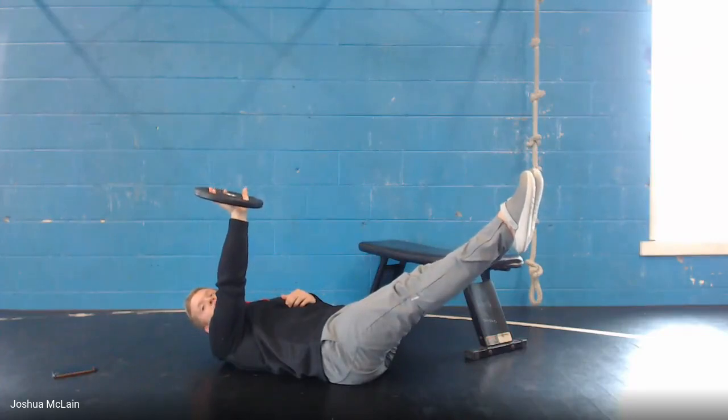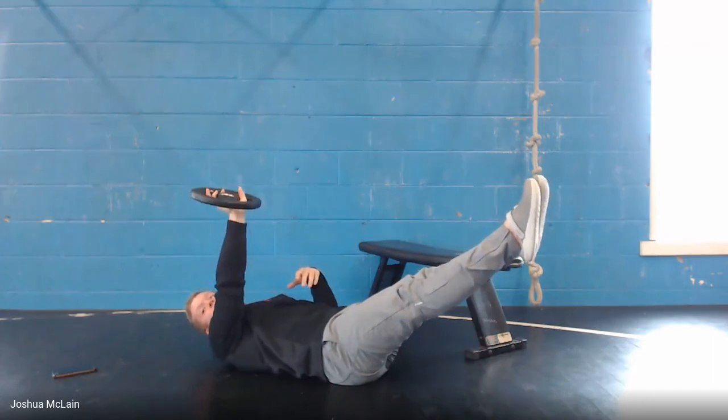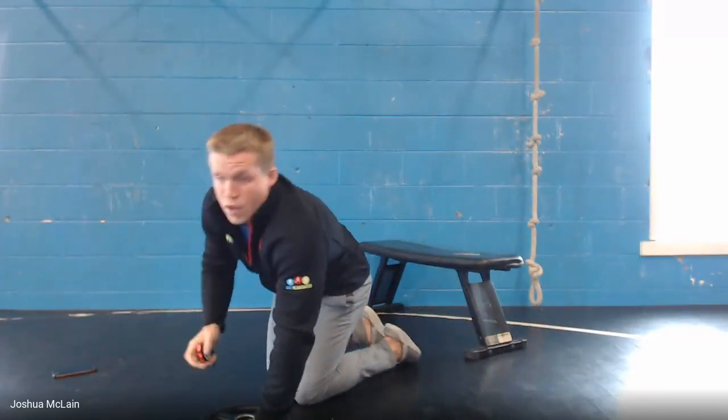Laying on your back. Get there. One arm is straight up towards the ceiling. Other arm, I want elbow locked into your side. Hold it there. One arm, hold it. You got 30 seconds. Legs are off the ground. Get them up.